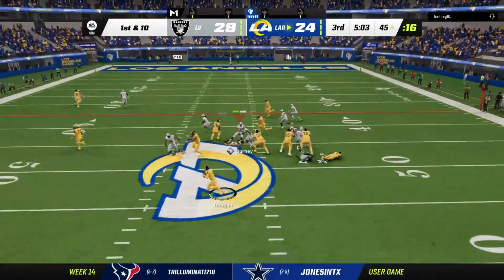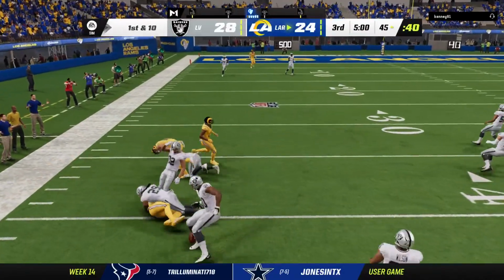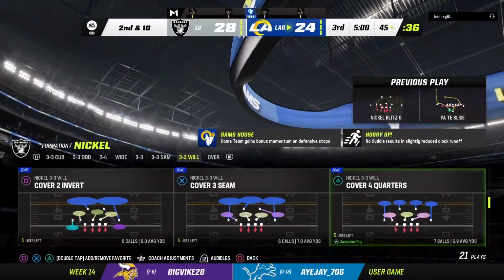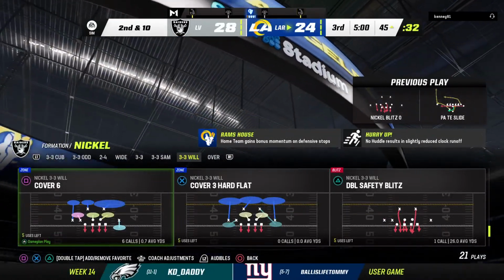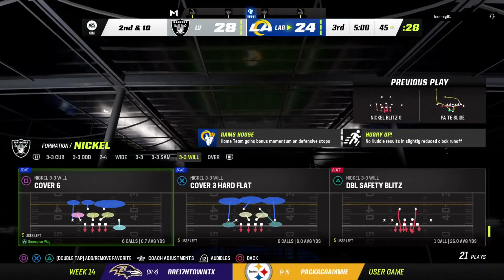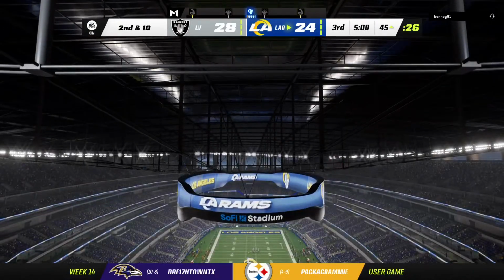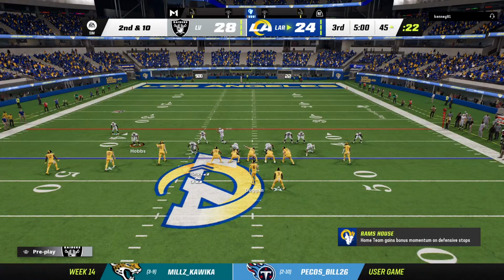Now they'll switch it up here and look to throw. Steps away. And his throw's going to be incomplete. They certainly did a nice job improvising there, extending the play, hoping someone would come open downfield, but they never did. So now 2nd and 10 after the incompletion on first down.